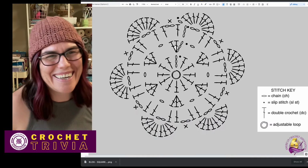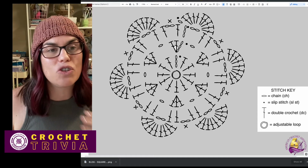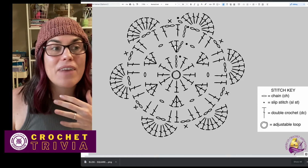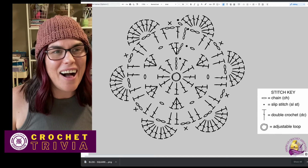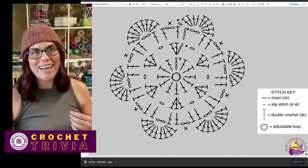Hopefully, maybe you guys are super familiar with charts and you're like, I got this, this is so easy. It's fun to test your skills like this. Maybe you guys have never read charts before and it's something that you'd like to do. Maybe this crochet trivia event is just a fun little lesson almost in working out these skills.